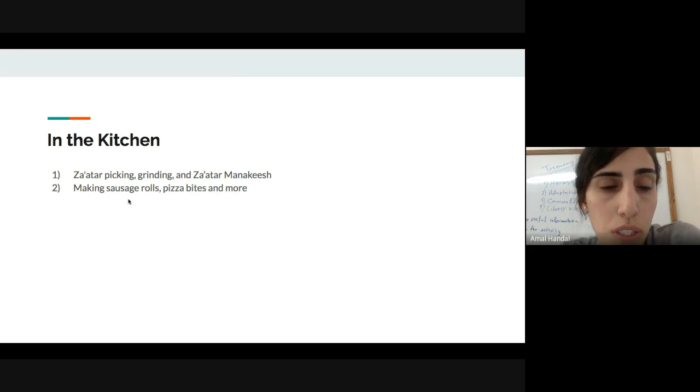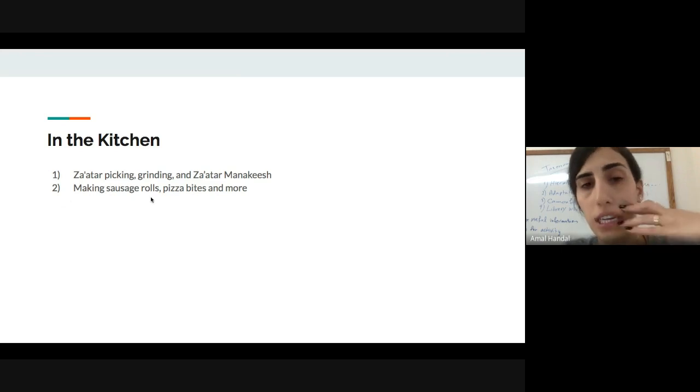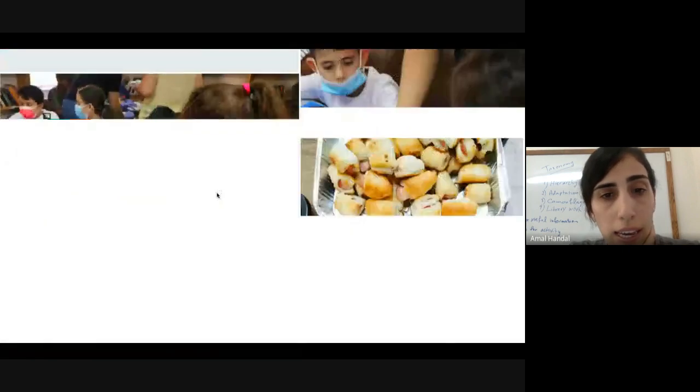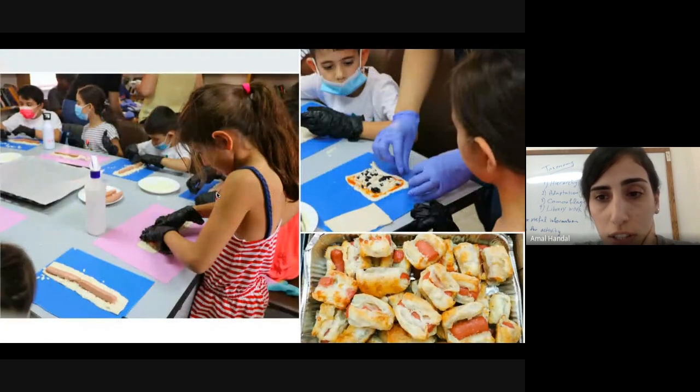We also had another event, which was making sausage rolls and pizza bites and just baking in general. And this is our thyme in the garden. All of this is thyme, and the kids collected them. Then we went indoors, and we separated the thyme leaves from the stems. And this is our other activity. We baked together.